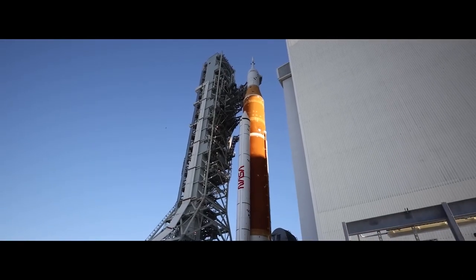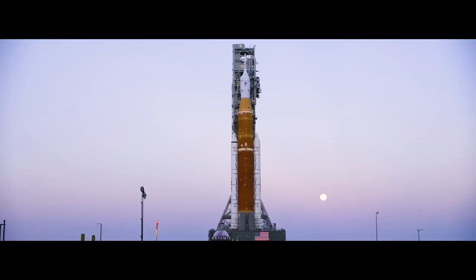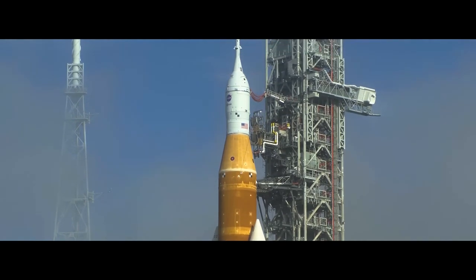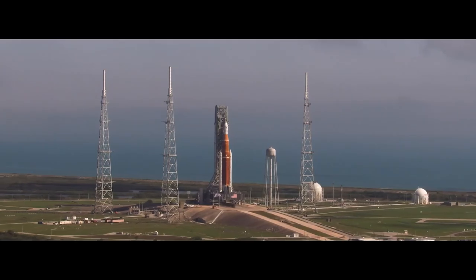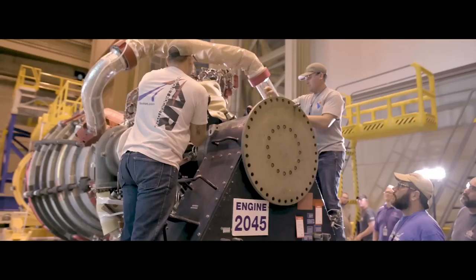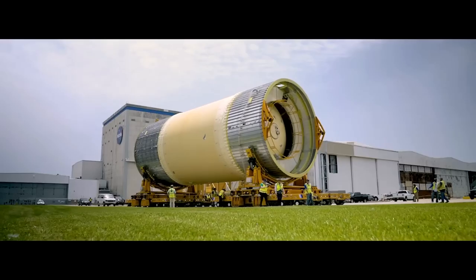Now fully assembled, Artemis 1 stands at 322 feet. Artemis is no longer a series of separate parts and programs. United together, this is the first of Artemis's arrows, capable of ushering in the next chapter of human lunar exploration. Only together, this mighty system represents all that is possible.